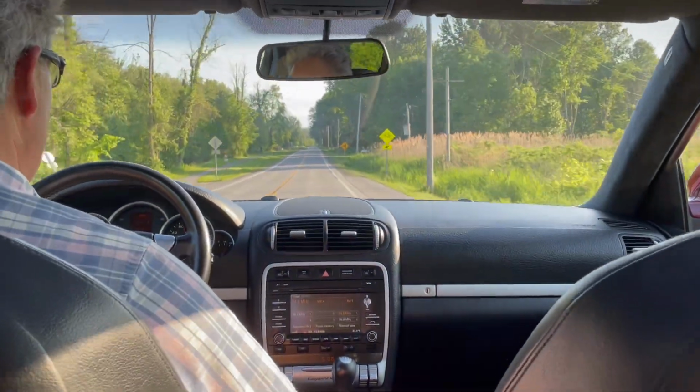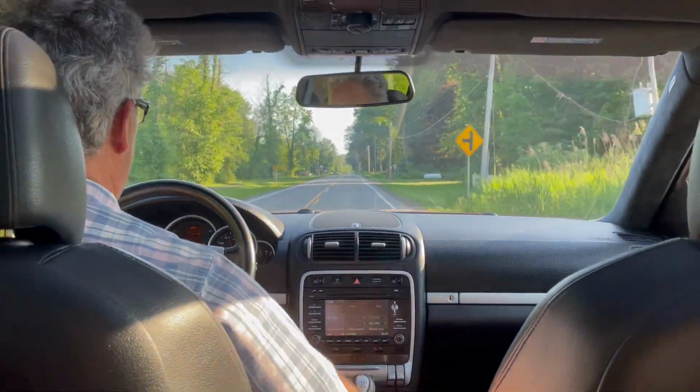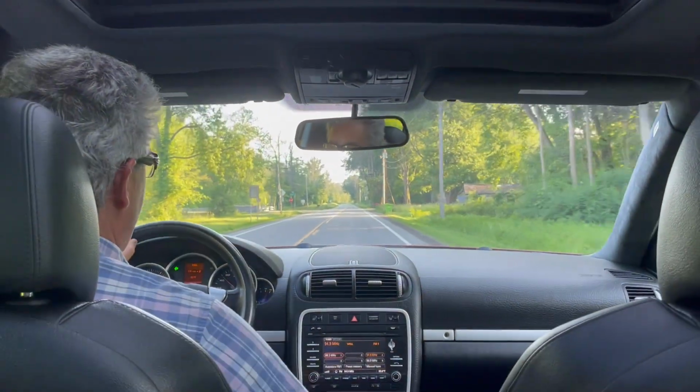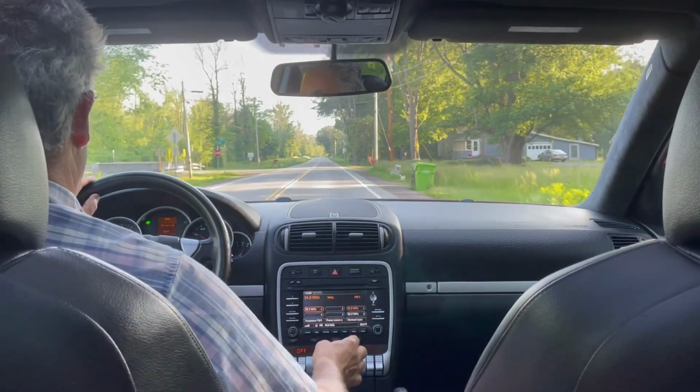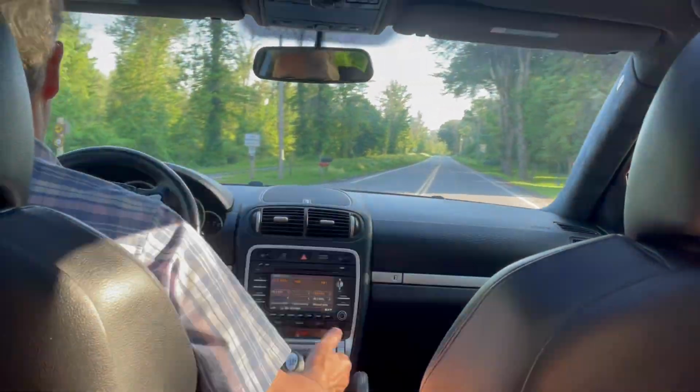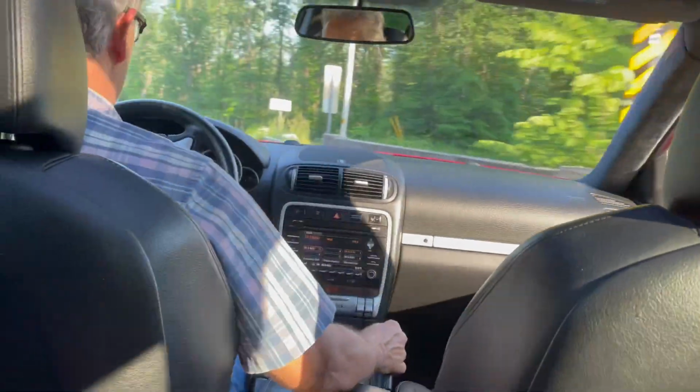Another left-hand turn coming up. All left-hand turns. This is not a NASCAR simulation. We'll try downshift a second again. Naturally, it did not do it.